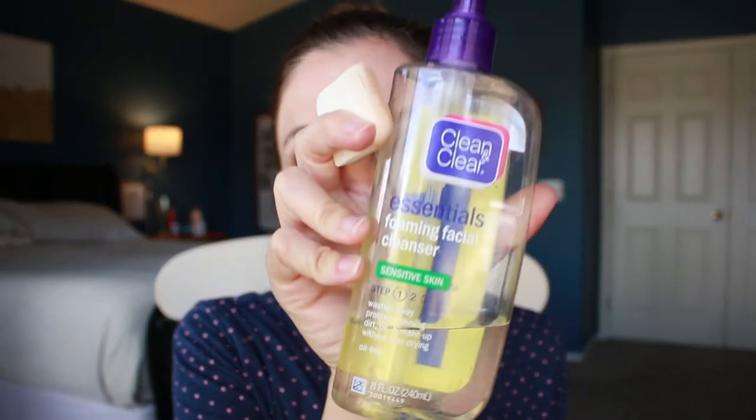As a side note, to wash my face at night, I use this Clean and Clear Essential Foaming Facial Cleanser. It washes away makeup and dirt and stuff, and it's oil-free. That's what I actually just picked up the other day because I was out.